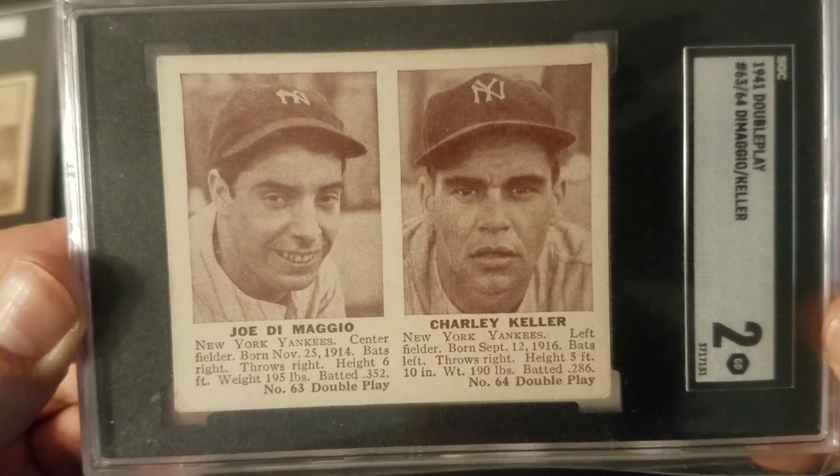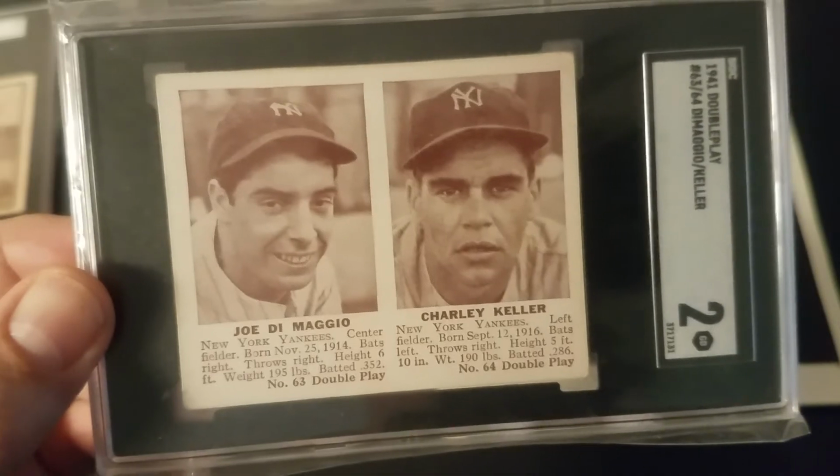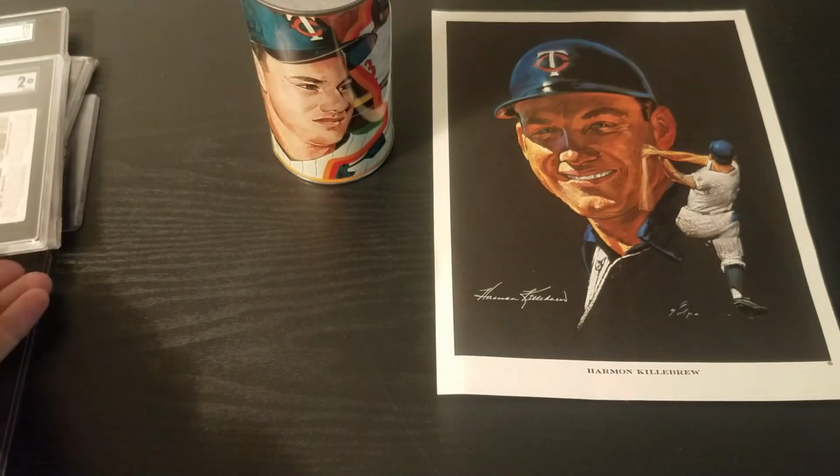So there you go, 41 double play, DiMaggio and Keller. Okay, card number 5.